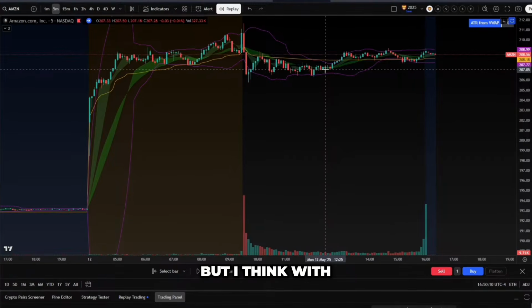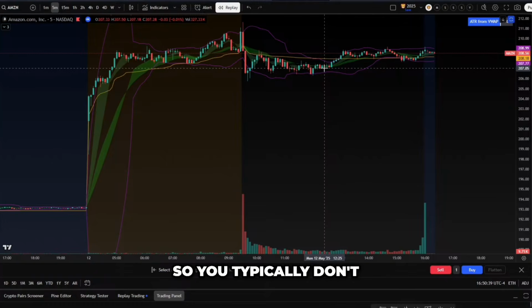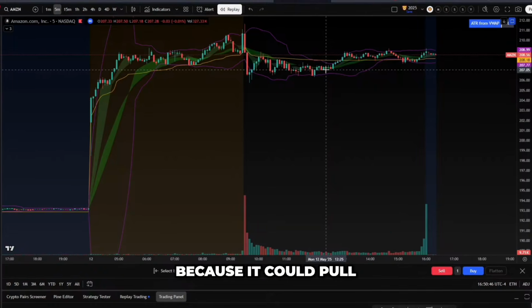But I think with any type of trade where you're scaling in or buying a first move down, those are typically only worth 5% of your daily risk, even on a big setup trade like that on that day, because that's not the best permutation for a good catalyst date that Monday. So you typically don't want to draw down too much, and I don't think you want to even risk 50% of a daily stop because it could pull back way further than you think, right?